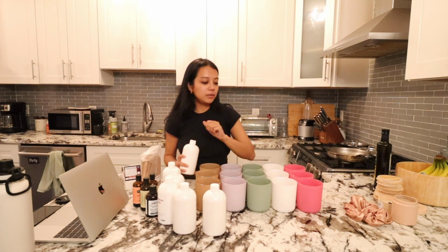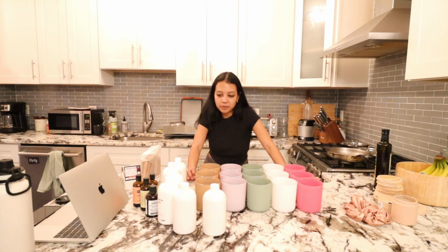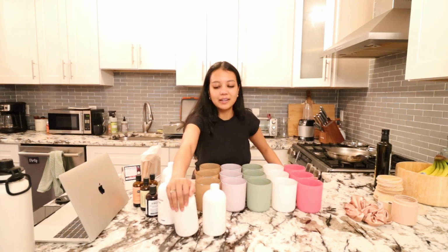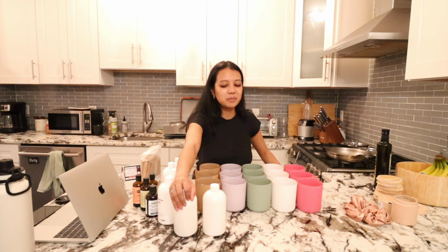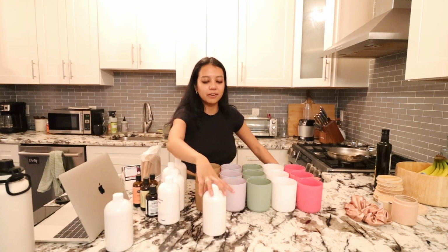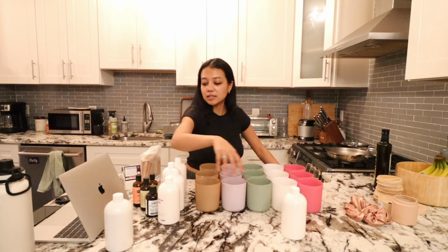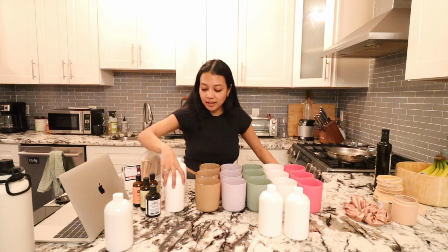So I need to decide what scents are going into what vessels, which ones I want to save for a later time. Like Cashmere and Vanilla kind of sounds like a fall scent to me. It's not really a spring summery thing, so I might save that for later. Lime Sangria and Guava Blossoms definitely sounds like we need to use that today. Matcha we are using today.